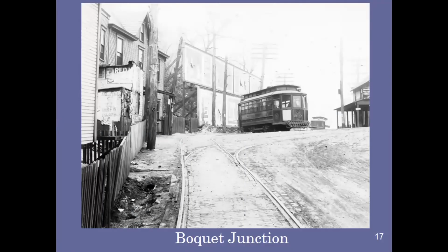All cars coming from Tarentum cross the Allegheny River to New Kensington, the major shopping area on the entire line. This is Bouquet Junction, at the western end of the New Kensington Bridge. So this car is coming from Tarentum, and it's getting ready to cross the bridge. This part of the Y, if you're coming towards the camera, would be headed towards Aspinwall. There were through tracks, but it was rare that the cars went straight through. One went Natrona to Parnassus, and the other one Aspinwall to Arnold.